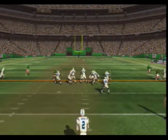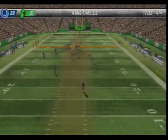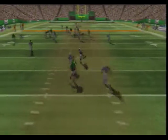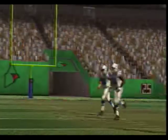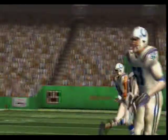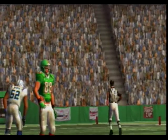Number 88 sets up, waiting for the punt. From the 21. Number 88 doesn't have a whole lot of room to work with, getting it to the 30.